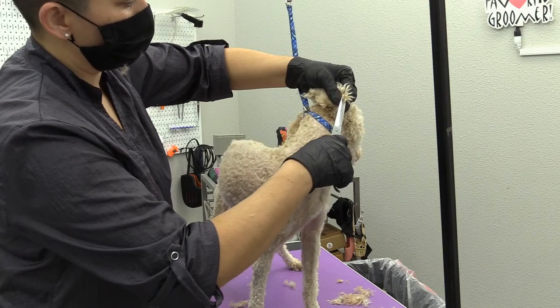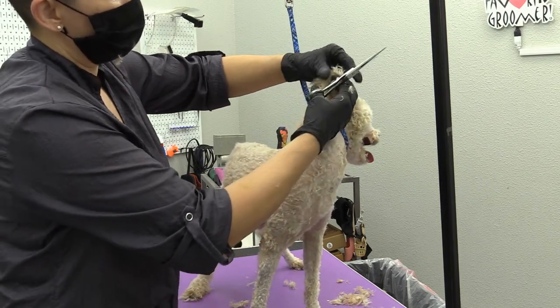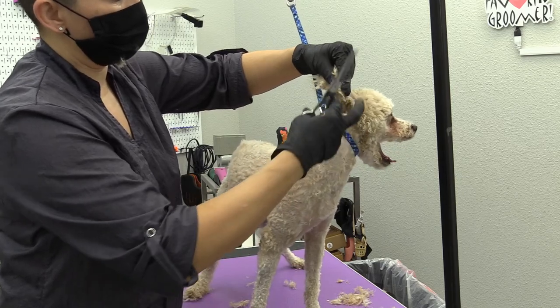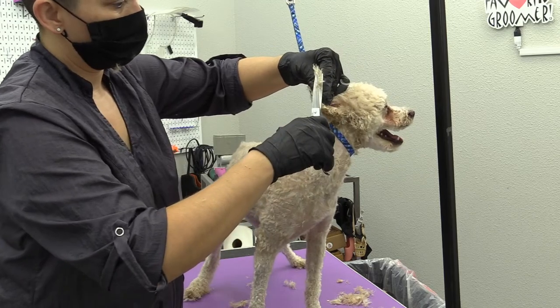So many people come in telling me how an ear was cut off. Half of an ear was cut off. A chunk of an ear was cut off, literally. And I'm wondering, what are we doing wrong in how we explain how to hold the ear? Like, what are we doing? It's very common.